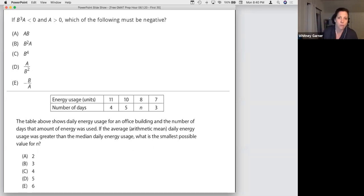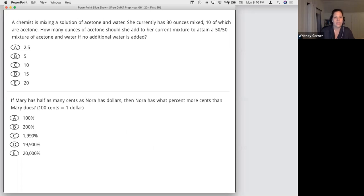And I know I'm going to be working with this table. And look at how beautiful my answer choices are. Smallest possible value, I might just plug them in. Right? Might just plug them in. Cool. We'll do this last but not least.